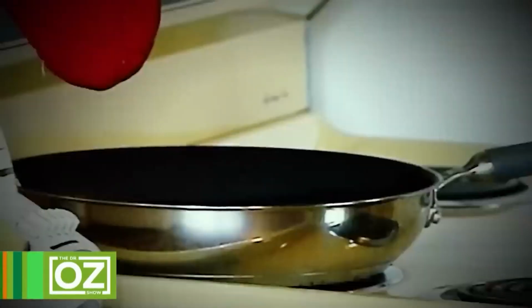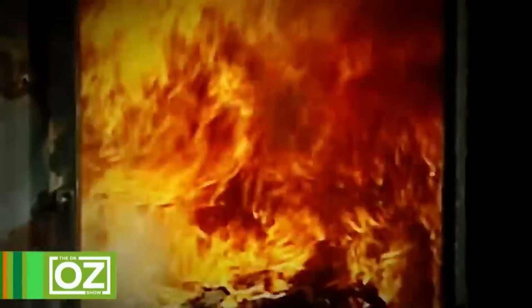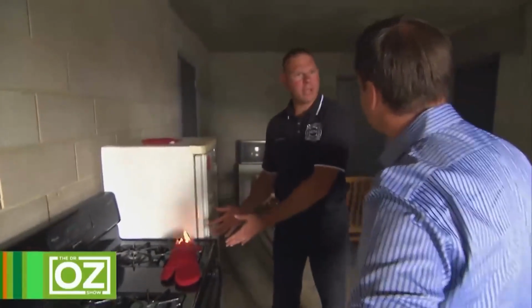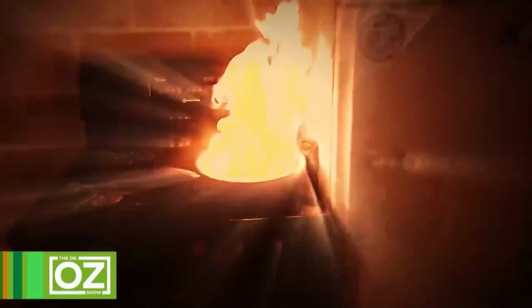It starts small. Fire sparks on top of your stove. But within minutes, the flames engulf the entire kitchen, your home becoming a deadly trap. Would you know how to stop this before it's too late? This is one of the most common causes of kitchen fires, leaving an oven mitt on the stove. Dave Hamilton is a fire captain in Nutley, New Jersey. Today, showing us how to protect ourselves at home.